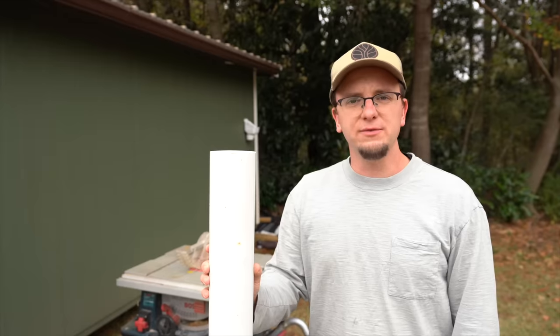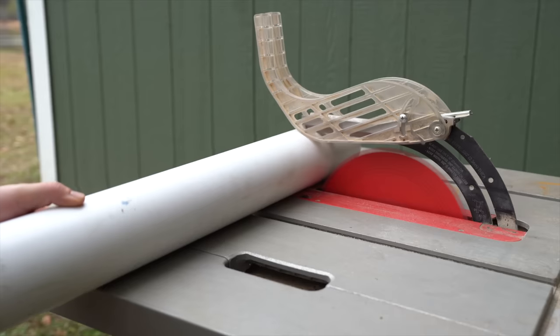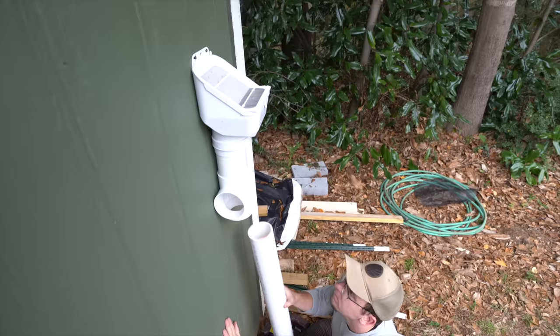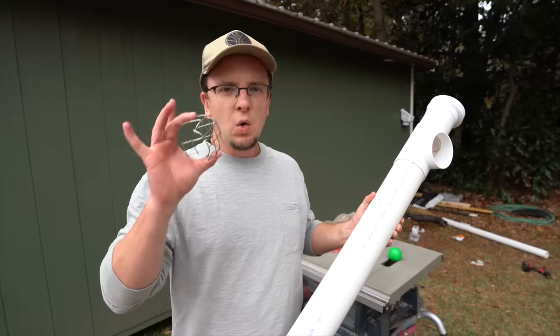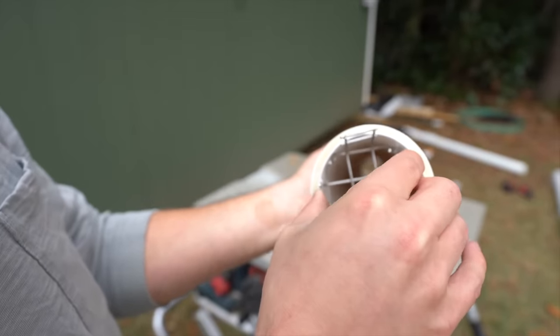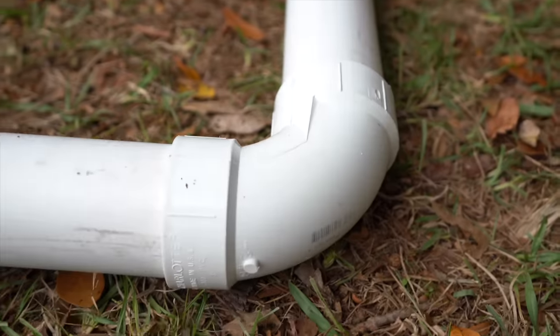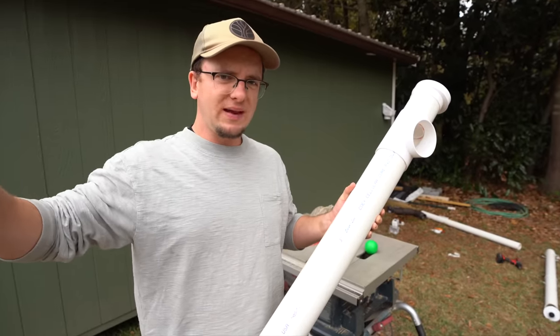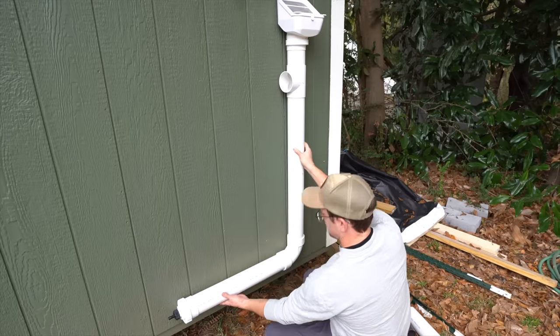Now that we've got the leaf eater mounted on the micro cabin, we're gonna cut about a 6-inch chunk of PVC to connect the leaf eater to our three-way PVC joint. We're gonna insert this wire mesh, which will just be a friction fit. This keeps the green ball from going into the horizontal component of the first flush diverter. We don't want that green ball getting trapped.